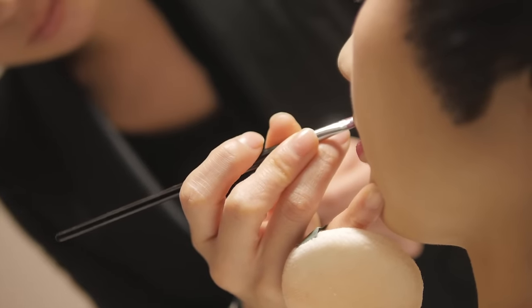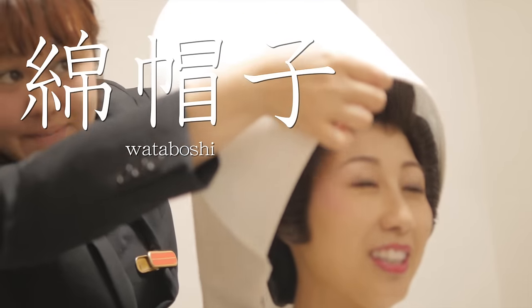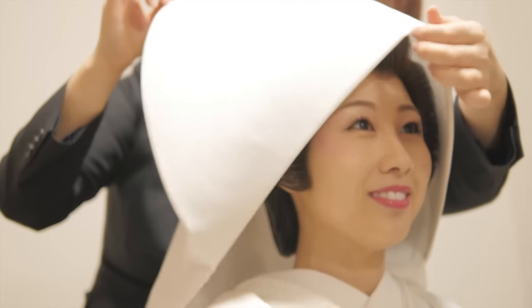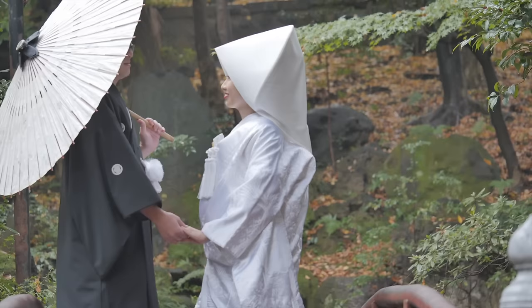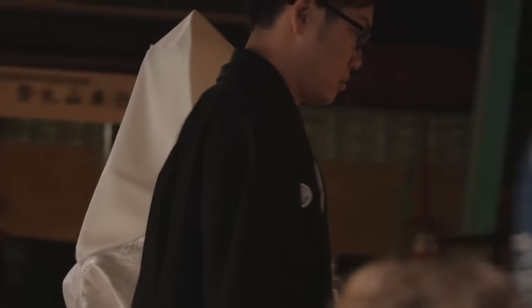After applying some color to my lips, we were ready for the final step, putting on the wataboshi, which literally means cotton hat. An interesting fact, before becoming a headdress for weddings, the wataboshi was actually just a winter hat to keep warm. With a custom to cover the bride's face for only the groom to see until after the ceremony, the wataboshi with its large shape became a part of the wedding kimono.